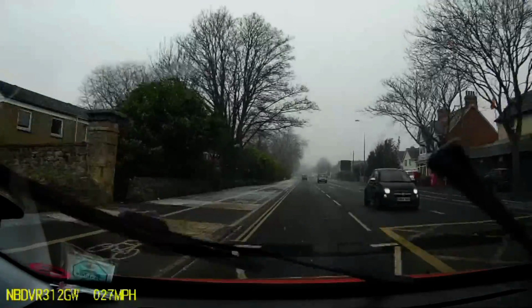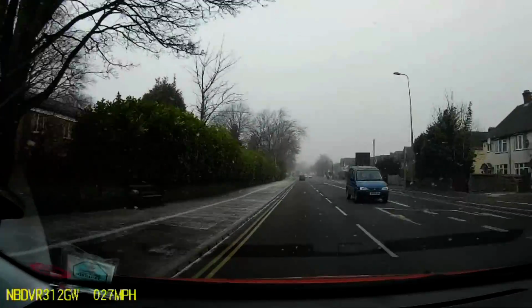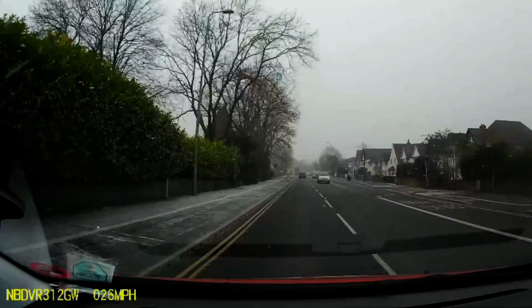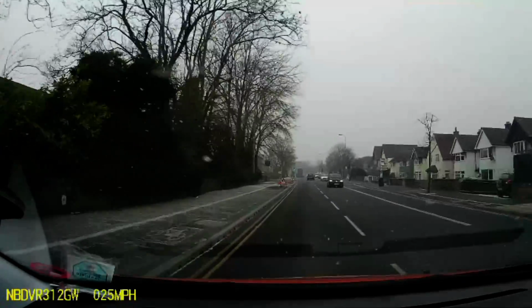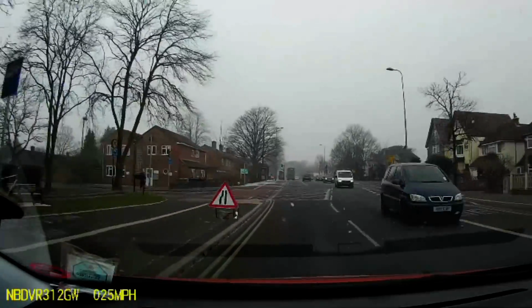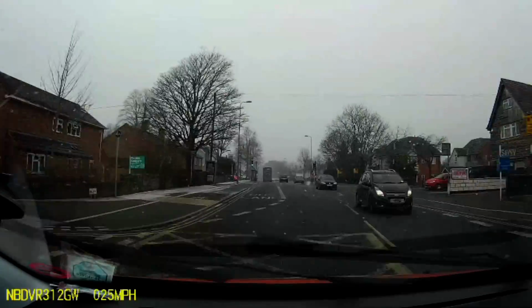So there we go. Those are the various exits that you could get on the Headington Roundabout on your driving test. Just checking my mirrors before I merge across because you've got the bus lane in front. I hope this video has been a massive help to you.